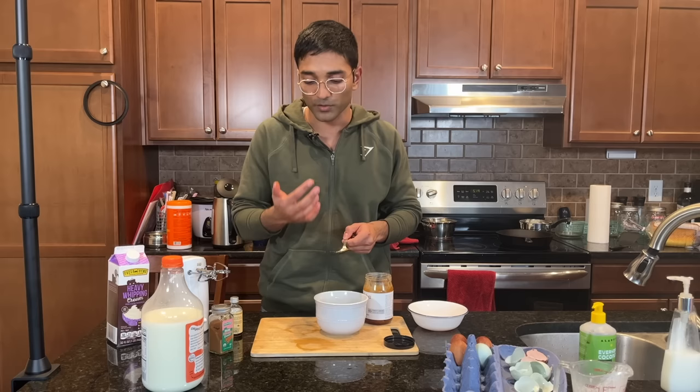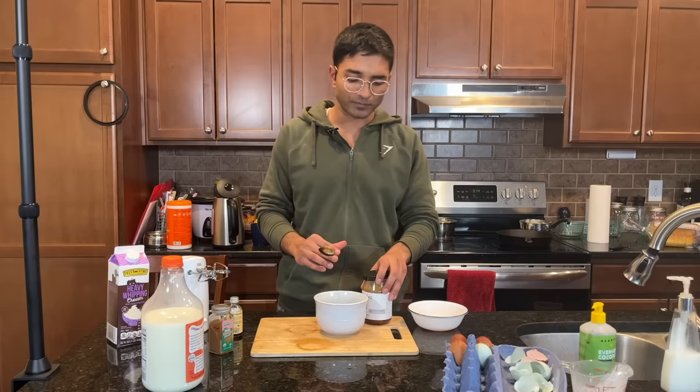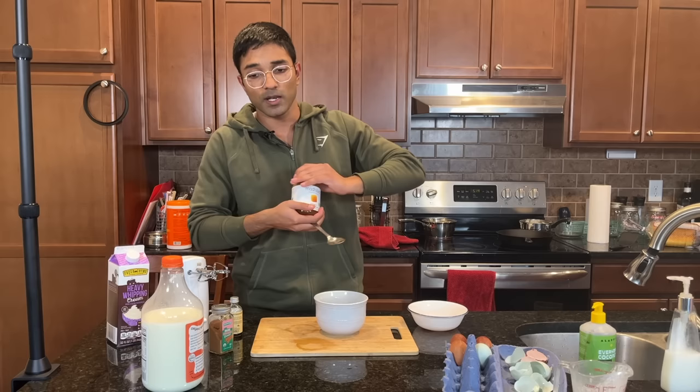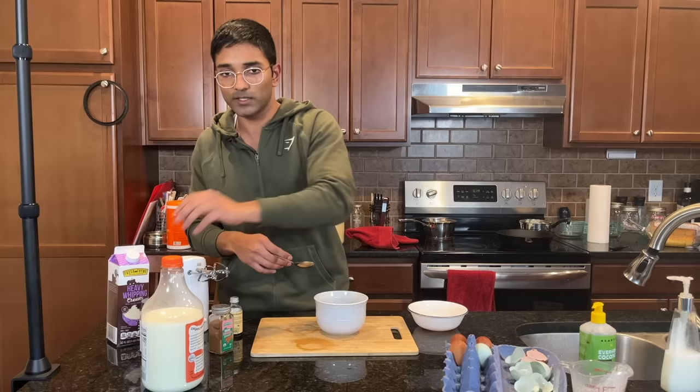So good. Just natural ingredients. High quality natural ingredients are so much better for you and taste so much better than anything you can get in a fast food restaurant. Like this eggnog, which I'm going to teach you, literally tastes better than anything you can find in any fast food restaurant. I promise you.